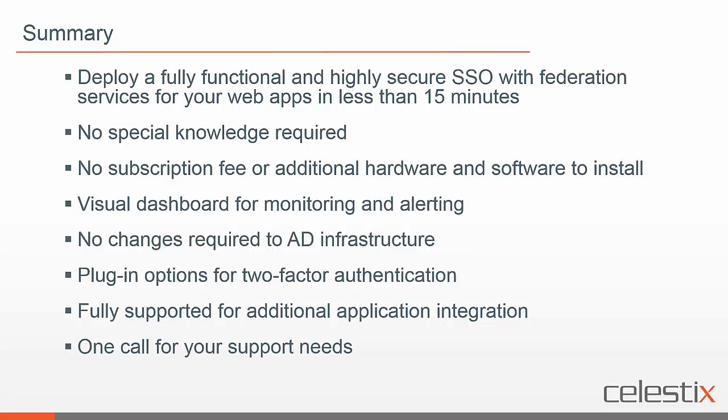There's no changes required to your AD infrastructure. We don't require special domain controllers. We don't require you to move users around to special OUs. We will take what you have and just bolt on top of that. Plug-in options for two-factor authentication, and we'll support any additional application integration that you desire there. And then lastly, it's one call for your support needs. If you're having issues with your Office 365 Federation with our appliance, we can manage all that for you as well.